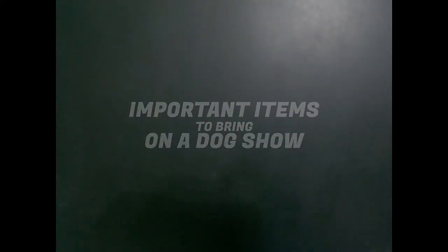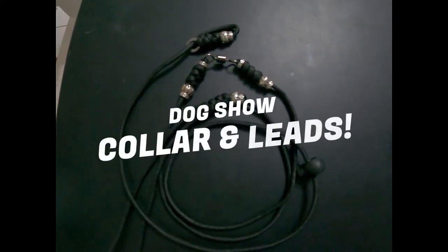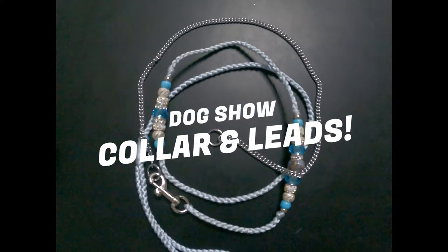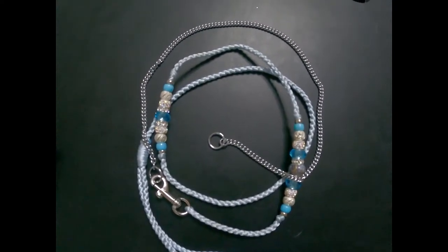These are some of the essential items that you need to bring with you to a dog show. First is a dog collar and leads. It's usually thin and lightweight, specifically intended for dog shows. This is mostly used by handlers to send signals to their dogs effectively with only a light touch or tug. We brought two of them now, one for Storm and the other for Azalea.